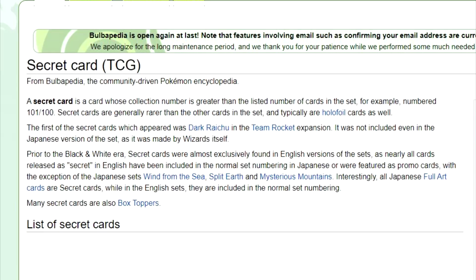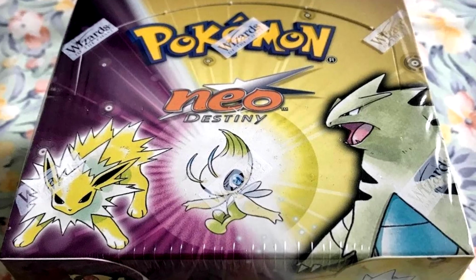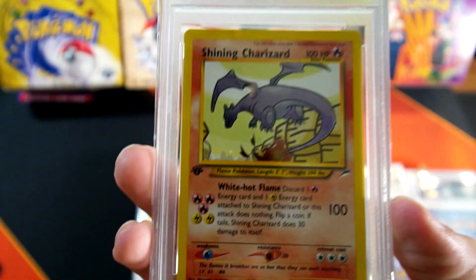But before we get into that, what really is a secret rare? A secret rare is generally a special set card released in sealed product, whether those be booster boxes or some other form of official release. Generally, these cards are outside the typical numbering system for the actual set itself, though it doesn't have to be.